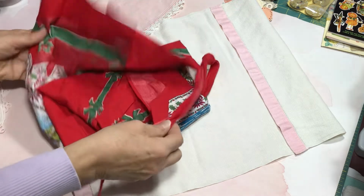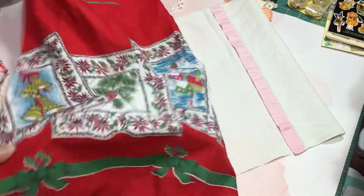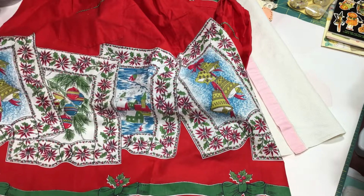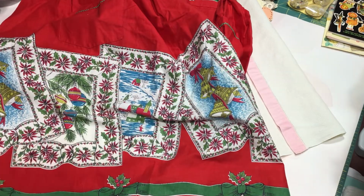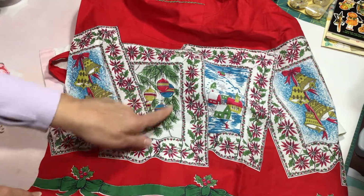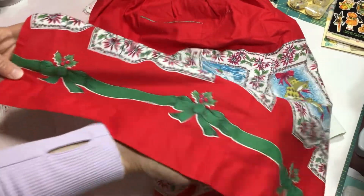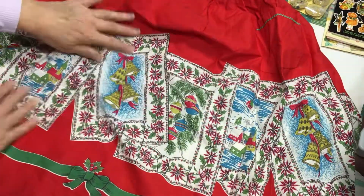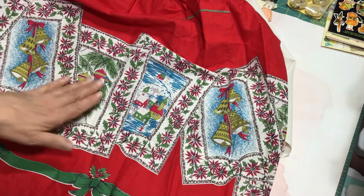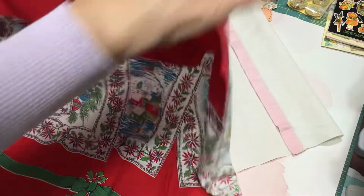And the last item that I found at the flea market was this vintage apron. Now, I'm guessing this is probably a mid to late 1960s vintage apron. And it has holiday scenes on it, some bells, Christmas ornaments, a little village scene, and this pretty holly decoration printed down at the bottom. Let's see what's over here. Oh, I guess it repeats. So then you have the bells and the ornaments and the village scene and the more bells on the edge as well. And the top, there are pockets up here.